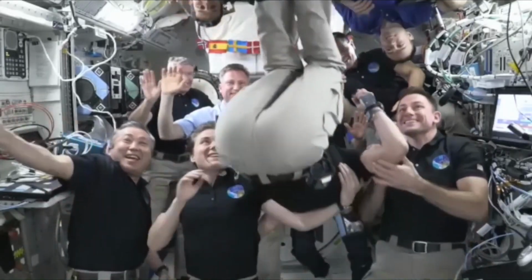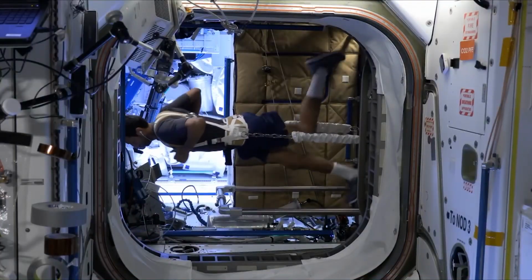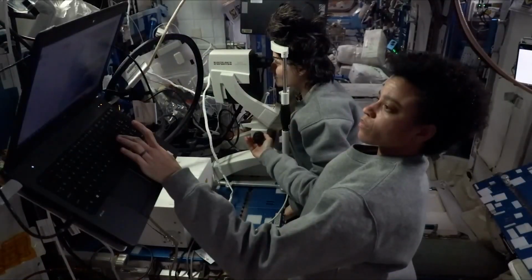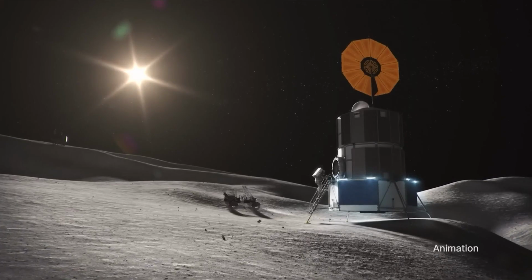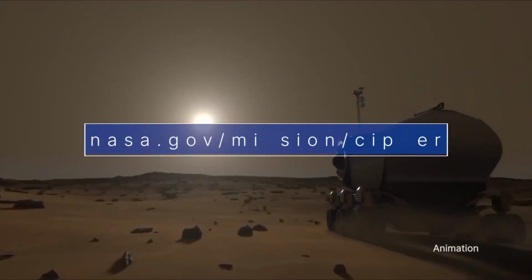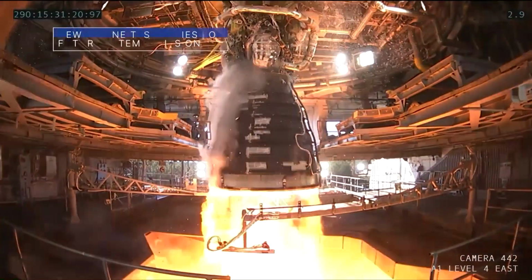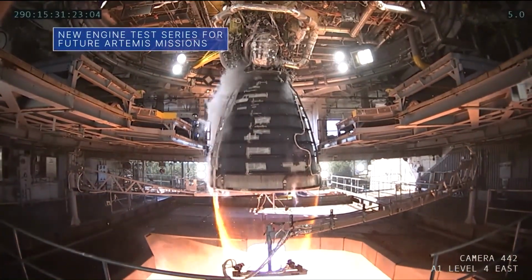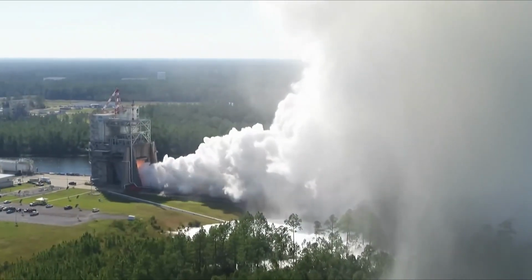Astronauts headed to the station can volunteer for this broad suite of experiments, which monitors their health before, during, and after their missions to help us prepare to safely send humans to the Moon, Mars, and beyond. Learn more at nasa.gov/mission/CIPHER.